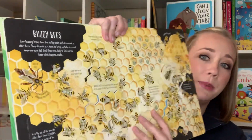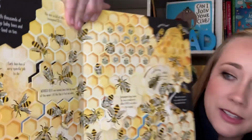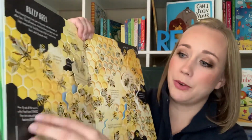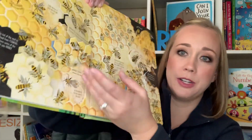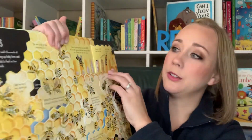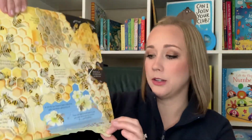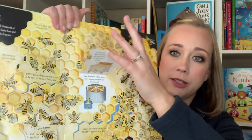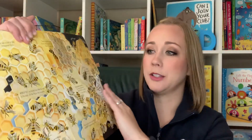This first page is really awesome. It talks about buzzing bees. You probably cannot see that on video, but I mean, there are flaps everywhere. I think there's probably like 12 or 13 flaps on this page. It talks about the different stages of the larvae. It talks about pollination and where bees live. But lots and lots of fun information, nonfiction information about bees.